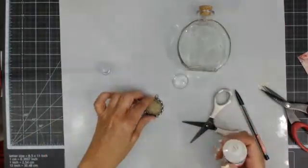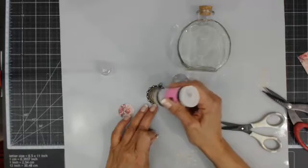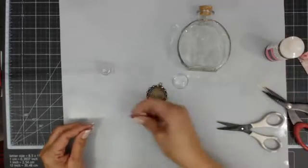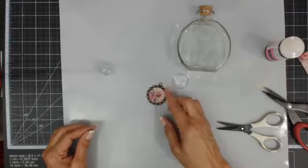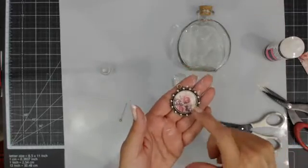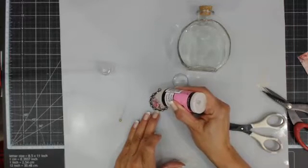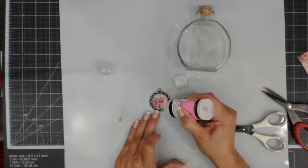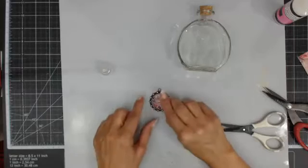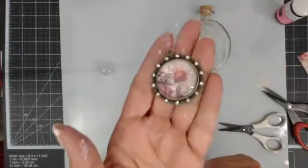Again, I'm using the glossy accents for this, and I'm not using a lot. The reason being is once you close this up, it takes a little while to dry. You can place it however you want, and you want it to dry clear. So in an ideal world, if we weren't live, I would let this dry for a bit. Since we're live, I'm going to go ahead and do it, but I'm going to be a little more careful just to put a bit of glossy accents around the edge and not on the whole thing. That'll hold that cover on for me without giving me a milky look. When it's all truly dry, because this dries extremely clear, it'll be really shiny and you won't be able to see any of that milkiness.